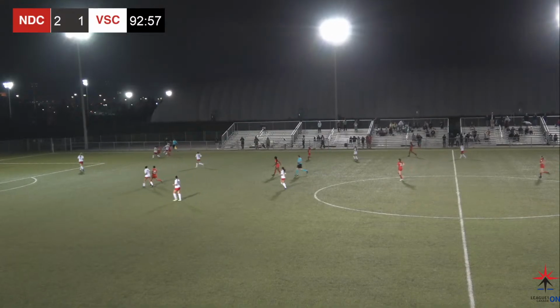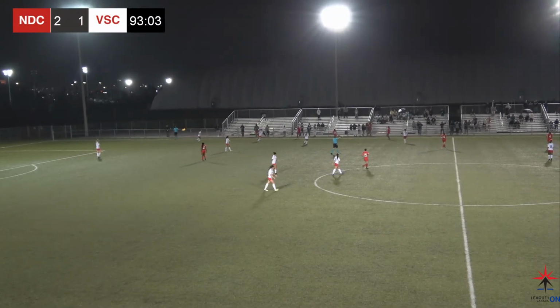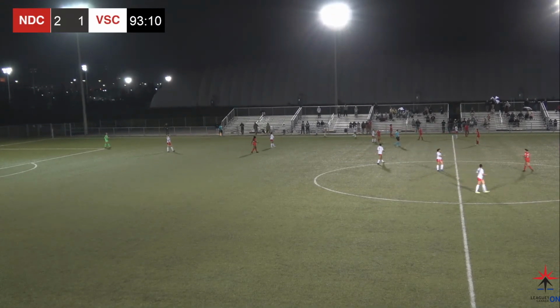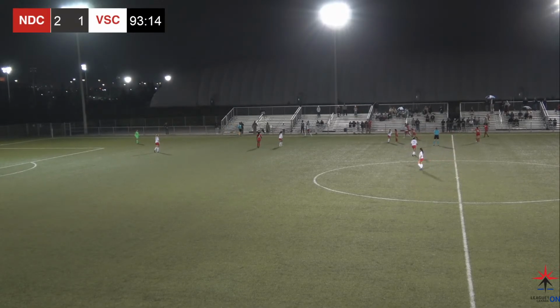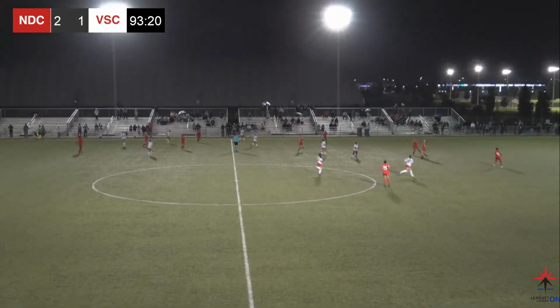Two to one here at the Ontario Soccer Centre, folks. About 2.5 minutes left of that 5 minutes. Sand slipping through the hourglass here for Vaughan if they want to get themselves back level, get a share of the points.